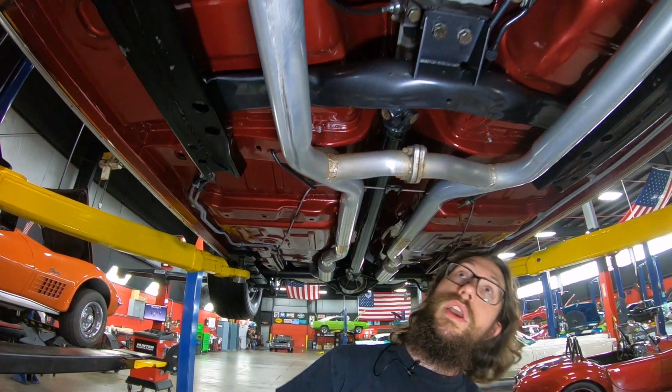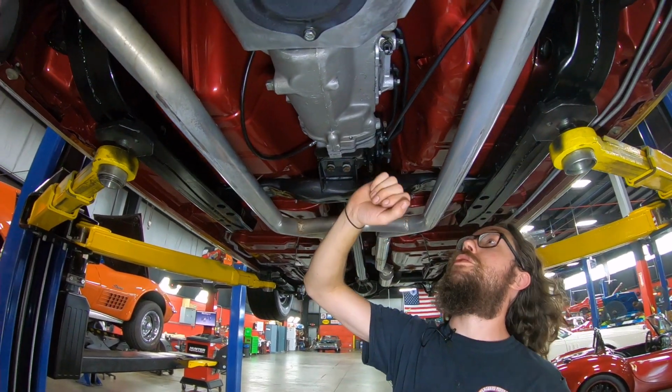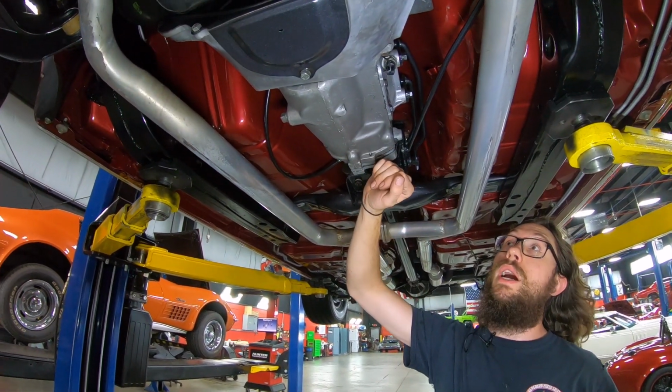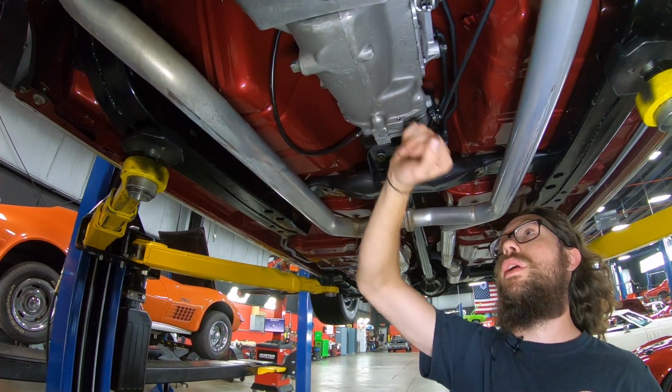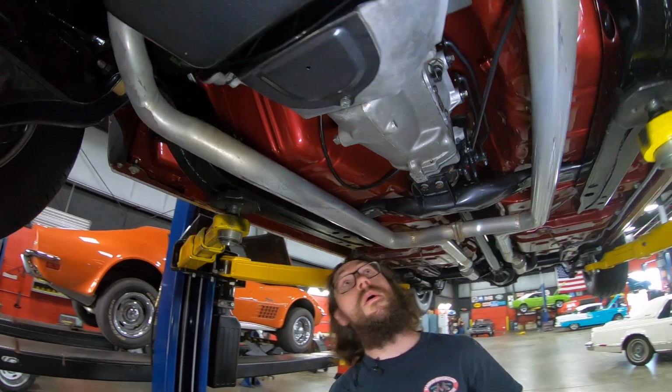Exhaust continuing to be all jet coated, even all the way up to the headers, or excuse me, the exhaust manifolds. Transmission, I believe this to be the original Muncie M20 that would have come in this car. The date code matches, the car was born a 4-speed, and the VIN code matches.